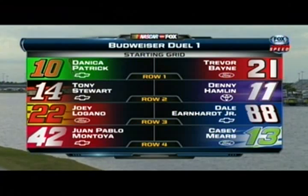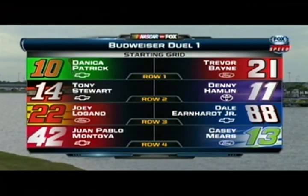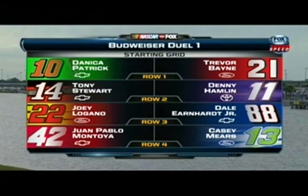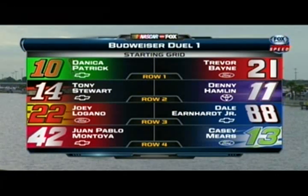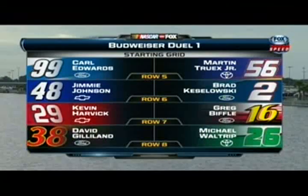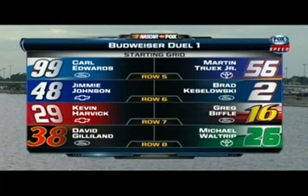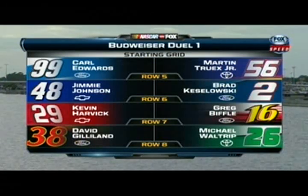Danica Patrick, Trevor Bayne, Chevy Ford front row for Budweiser Duel #1 ahead of Stewart, Hamlin, Logano, and then Casey Mears, and the rest of that outside lane would move up because of Earnhardt's engine change. Michael Waltrip quickest in the earlier practice this afternoon.